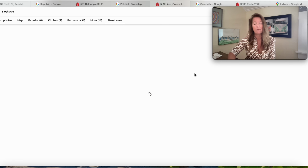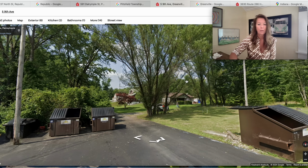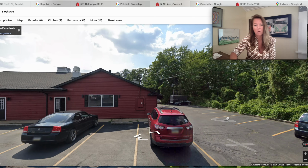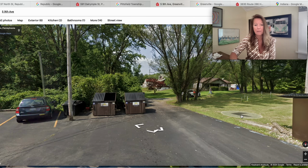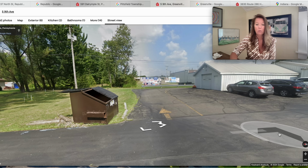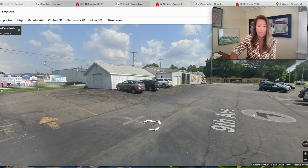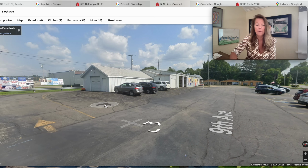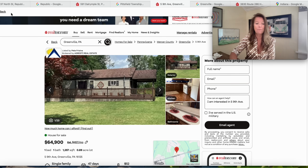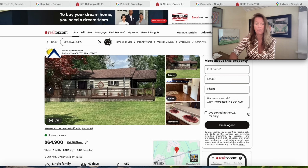So let's look at the street view on this one. So here's the house here, kind of tucked back. So you may have another driveway access from the opposite end. But it looks like there is a business here. That would be no big deal. Maybe it's something that you could utilize. Maybe it's close to stores and things. Kind of hard to say what that is, but looks like we're not far from town either way. But the house is kind of tucked back in there. And that's $64,900 with one bedroom and one bath and 1,257 square feet, Greenville, PA.